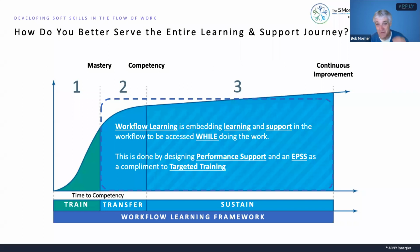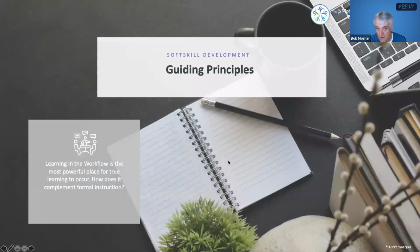When you make the shift to workflow instruction and you build performance support and EPSSs first, we're going to show a bit of an example in a little bit. That's why training shrinks by half, because here's the best part. It no longer, listen to this, has to carry the burden of instruction like it always has. And by the way, it never should have. Because remember principle one, the best place to learn is in the workflow.